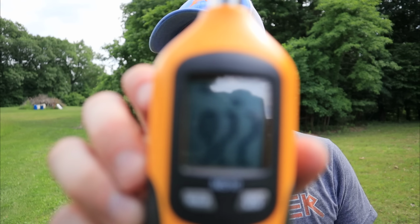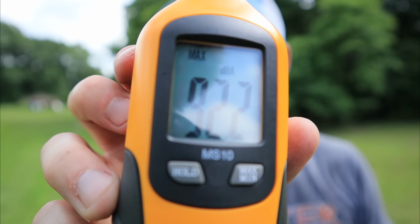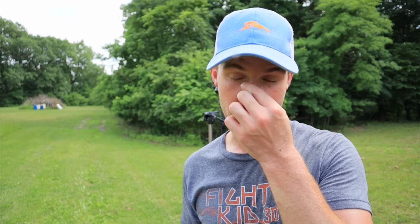All right, so we got a new leader and a winner at 92.2 decibels from the 1-ounce 12-gauge hollow point slug. To be honest with you, as soon as I shot that, I thought to myself, that definitely sounded louder and just felt way more powerful than any of the others that I shot. So this seems to be pretty accurate to me.